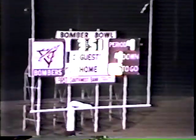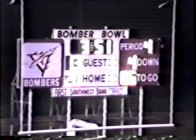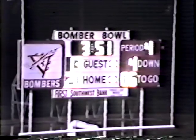These seniors are playing their last game here at home. If we lose, of course, we check in our stuff. If we win, we go to a neutral site next week. And the defense is doing a sensational job, and it's going to bring up a 4th down and a big decision with 3 minutes and 51 seconds left.